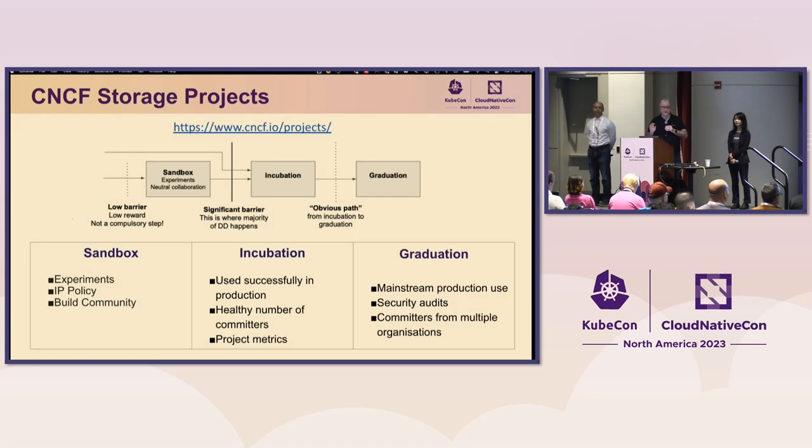So incubation is actually, despite the name, where a lot of the due diligence happens. So at incubation stage, we figure out real-life use cases, and the TAG and the TOC interview real-life end users that are using the project.